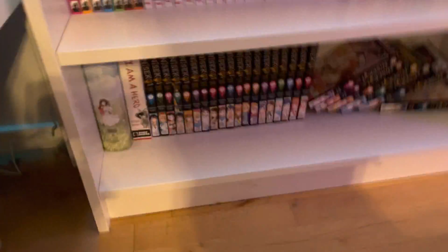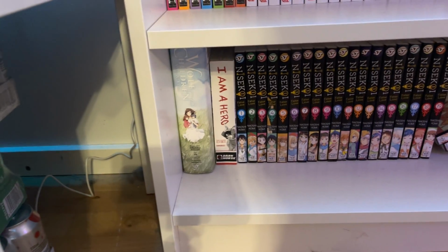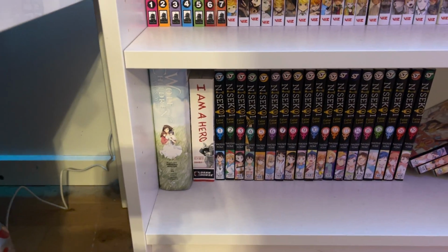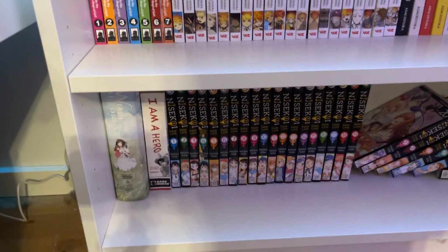Next up, Wolf Children was a gift from a friend. I Am a Hero, the Omnibus 1. I bought this right before everybody started buying all the volumes. And now they're hard to get, but they're getting restocked, but they're kind of expensive, and I don't know if I want to pick up the rest.